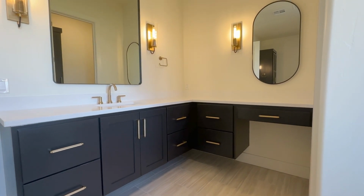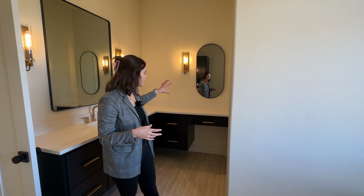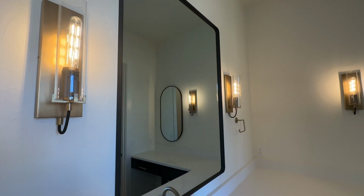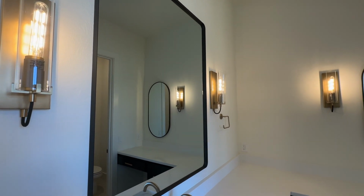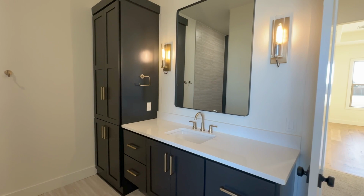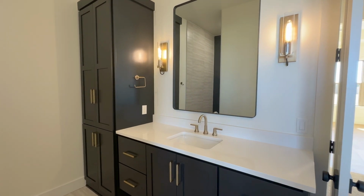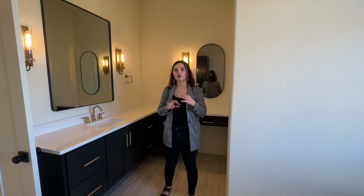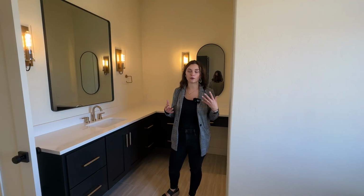So I wanted to show you this angle because, like I said, you've got the vanity here with a lot of cabinet storage, those similar fixtures and the similar mirrors that we saw throughout the rest of the house. You've got a his and a her sink with some more cabinets over there. In this toilet room, you've also got some built-in cabinets. So tons of storage in this house. No space was really used, I don't think, poorly.